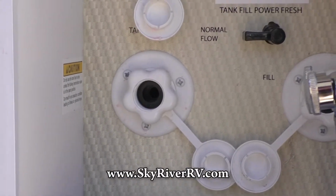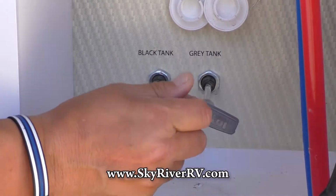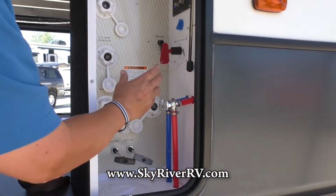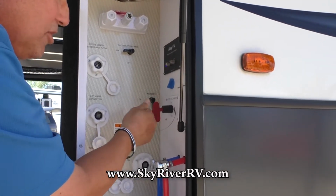And just below that, you can actually see the gray and black pulls. Very simple to use. If you need to empty your water tank, you can actually do that right from here as well. So everything's really well controlled in here. Here's another battery disconnect that goes into the main coach. You can just turn that off.